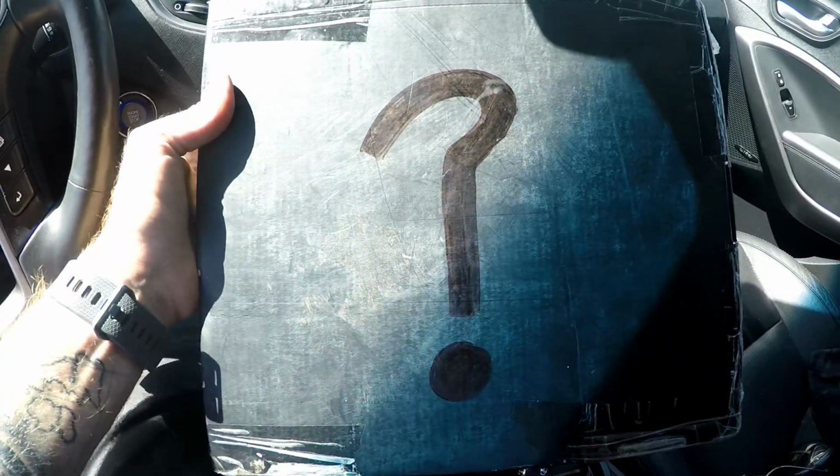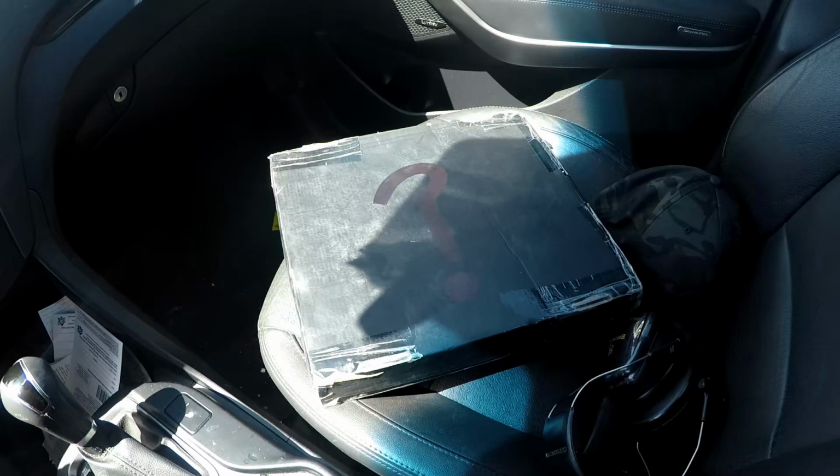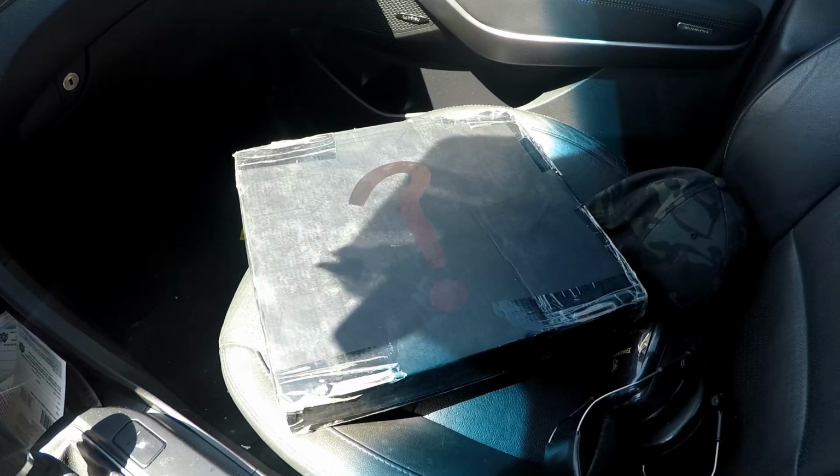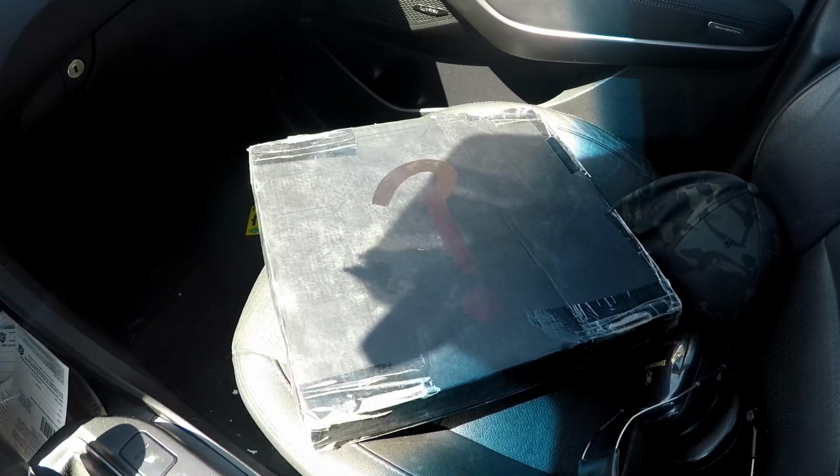Big old question mark on the box there. Let's get home and go check out what this weird parcel is that we found on the range, because I am very intrigued. I'm hoping it's not something dangerous, but we'll see.